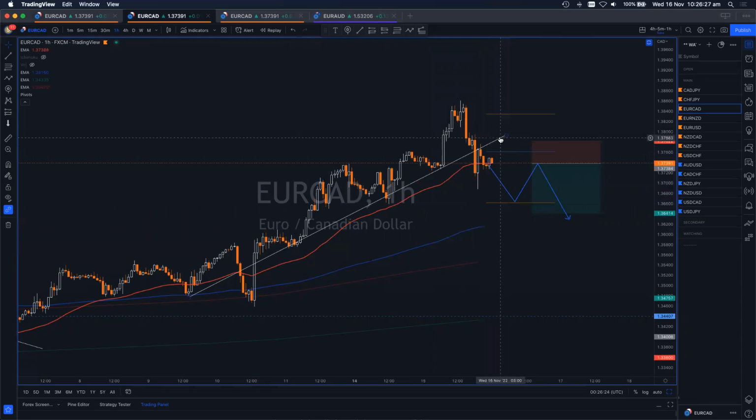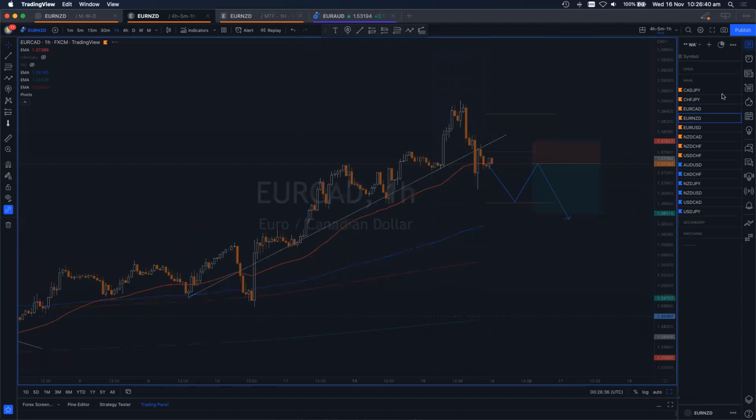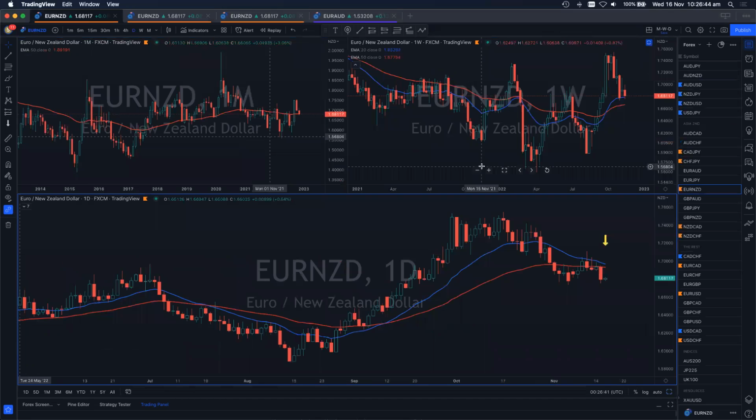It may even go back and retest this trend line first, which is often the case, and that will give us a lower high, and then come down and set up for an IBO. Definitely worth keeping an eye on. EuroCAD, that's probably 8 hours away before that sets up.